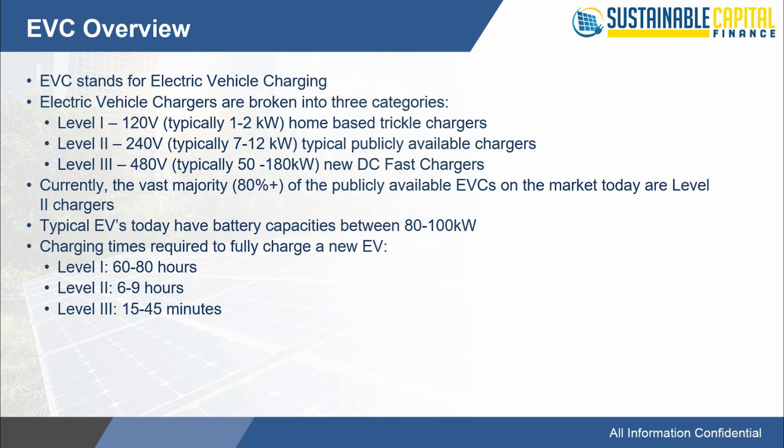When you do the math, you find that for a level 1 charger, if you have to charge, let's say, a 90 kilowatt hour battery, you're looking at a minimum of 50 hours of charging time and probably substantially longer than that, depending on the amperage rating of your trickle charger. For level 2 chargers, it's considerably better, charging a 90 kilowatt hour battery in only 6 to 9 hours. The main reason this works so well for home applications is that it's easy to charge your car overnight when you're asleep. So the longer charge time doesn't really become a problem.